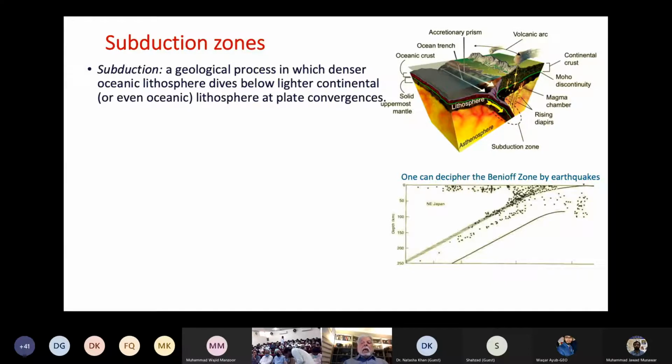And you can decipher the shape of the zone, this oceanic lithosphere going down underneath the continental lithosphere, by earthquakes. All the major earthquakes take place along this subducting slab boundary, and this is called the Benioff zone. The Benioff zone is where all the major earthquakes occur in a subduction zone.